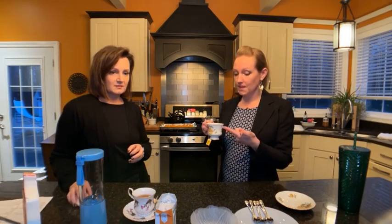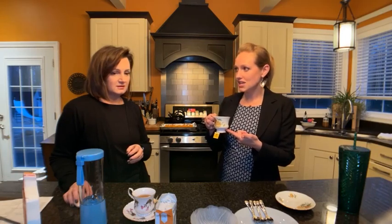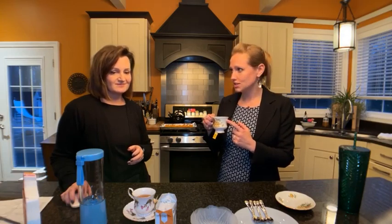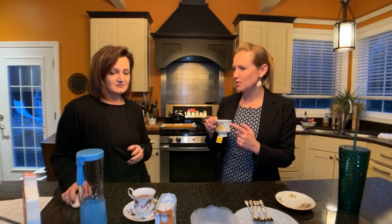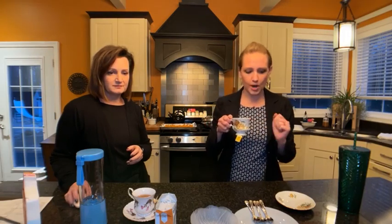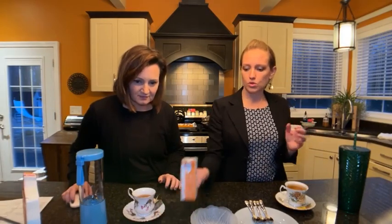So, starters, we have our anti-inflammatory green tea with brown rice. It's quite delicious. I don't think I've ever had it before. You may have given it to me once. I can't remember. It's been a while. It's really good. So grab your tea.